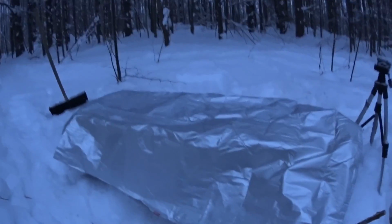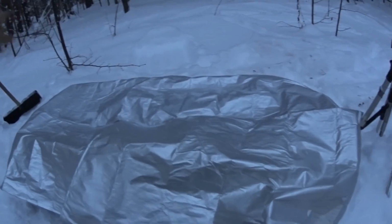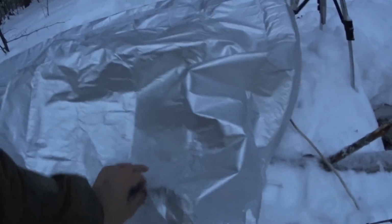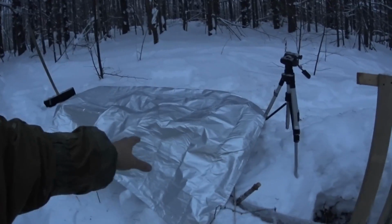I found a use for the useless bivvy bag. I'm using it as a cover. I just cut it open, right? So now it's just one big square. So now I'm using it as a cover for the sled, because it's snowing. So it can be used for something.